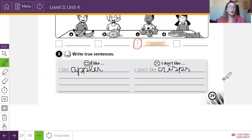Ok, ustedes tienen que crear entonces 8 sentences, 8 oraciones. 4 with I like y 4 with I don't like. 4 oraciones afirmativas con I like y 4 negativas con I don't like.